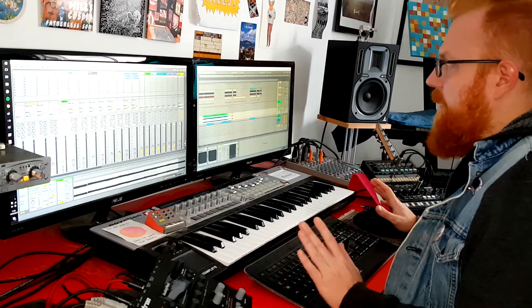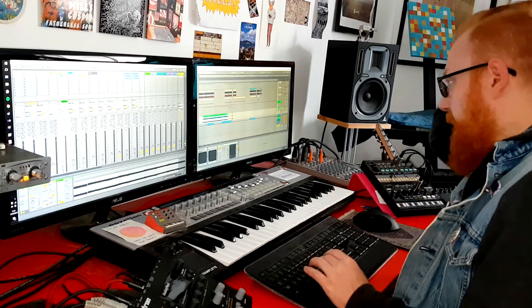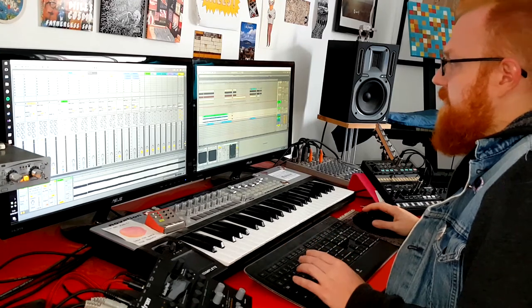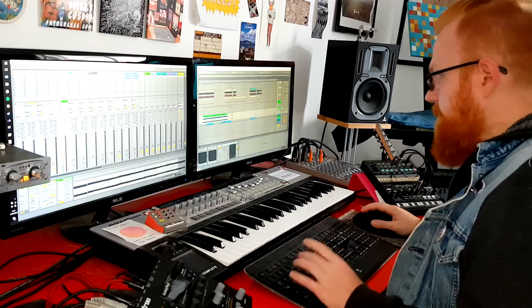That's pretty much the only built-in plugin I use, not because I think they're all shit or anything, but I just feel like I have a lot of other plugins which I really like, and I don't see any reason to use the built-in stuff when I can get a better sound with something else most of the time.